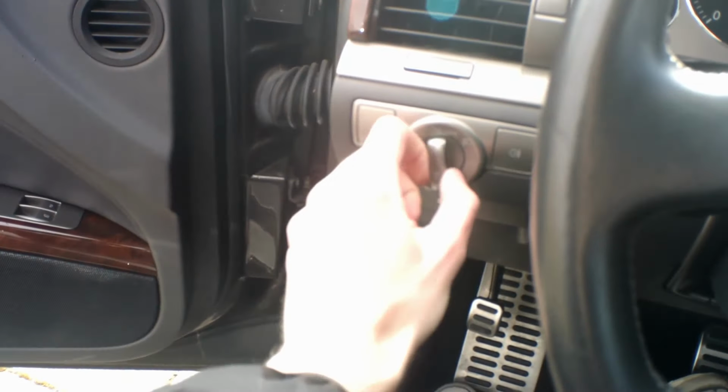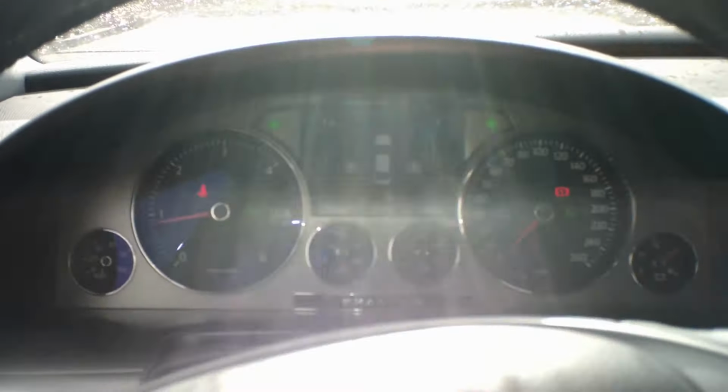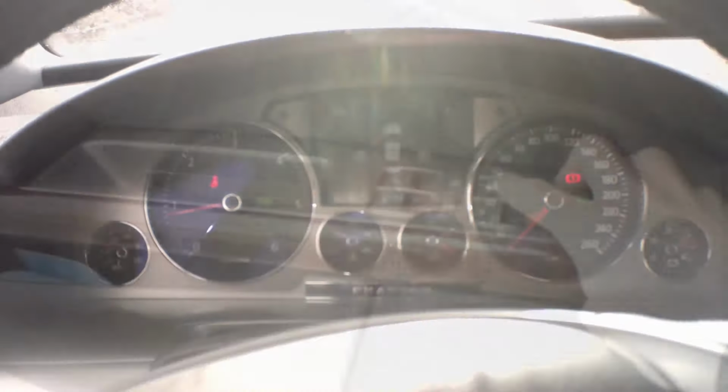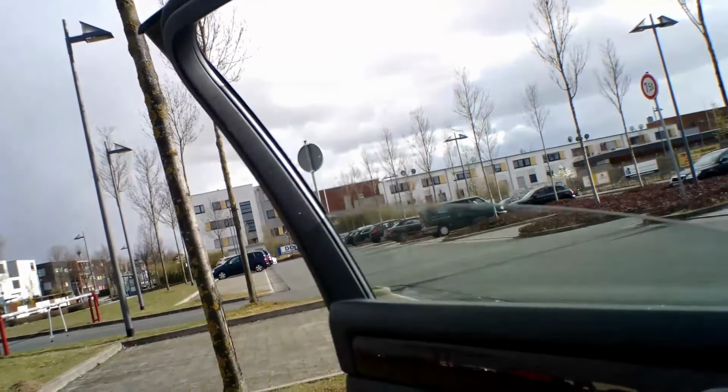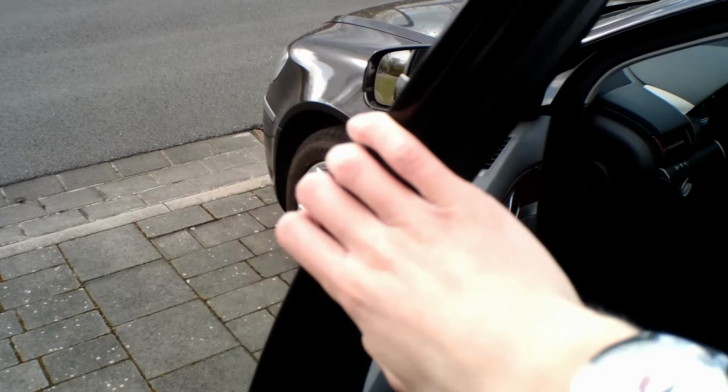Alright, let's go ahead and cut on the headlights, fog lights, and hazards. All four windows are fully automatic. So, let's go ahead and check out the exterior of the Phaeton.